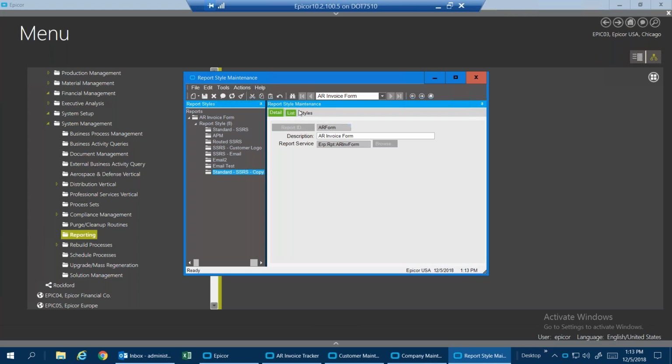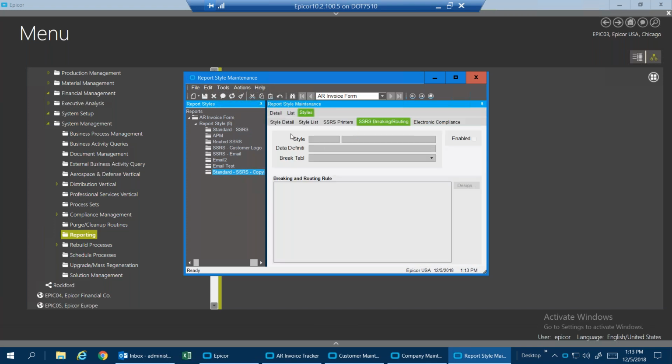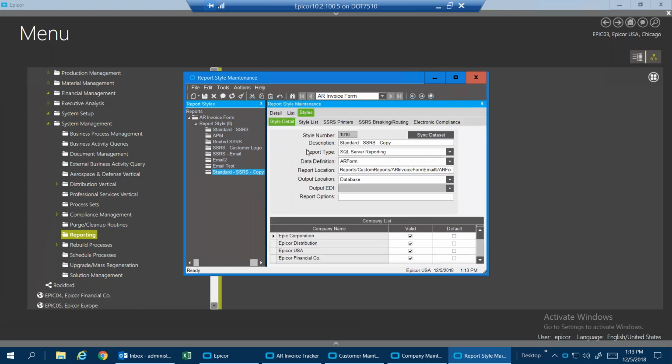And initially, it gives it this generic description. And I'm just going to change that to something that's recognizable and a little bit more meaningful. So now we have our email test 2 style.